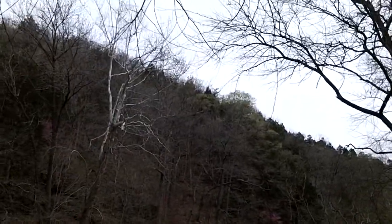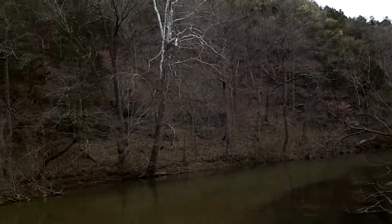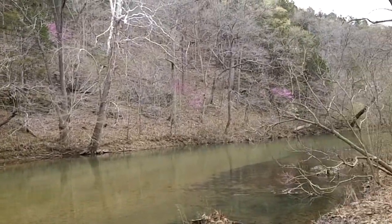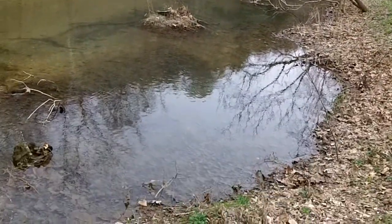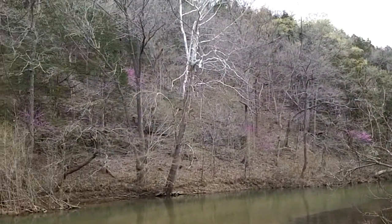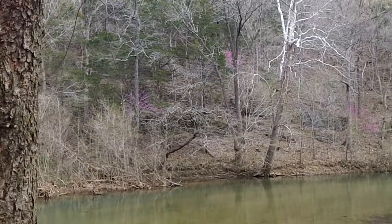Watching this turkey vulture, it's pretty cool. Anyway, I'm going to take off and head on out, but I want you guys to go out there and put some time in and volunteer. Check out ozarktrail.com and see what you have available in a time slot when you can come and work, because it's a lot of fun.